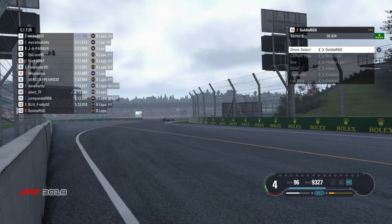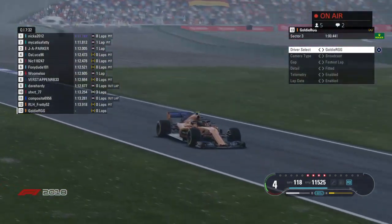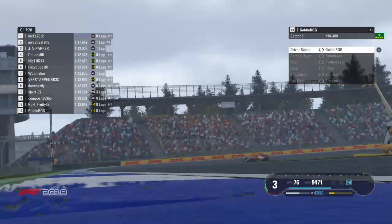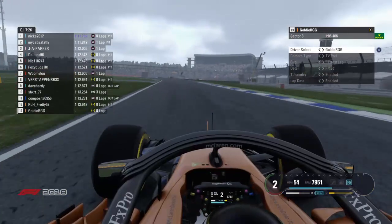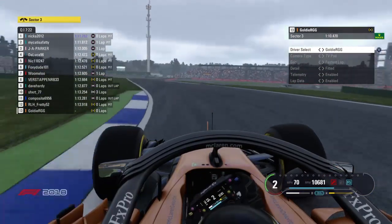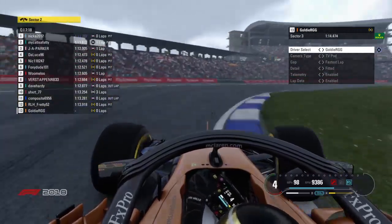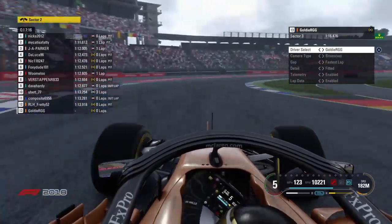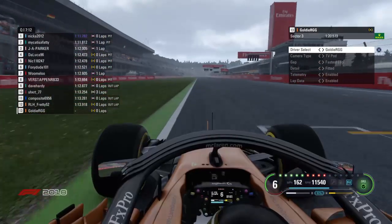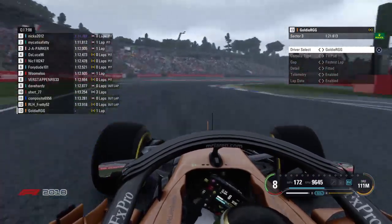Let's have a look as we keep on going with the sesh, because we all like the sesh. We've got 7 minutes left of this session. Goldie looks like he's still on his... No, he's backed out of his lap, because he likes to back out of laps. But anyway, he's going for another one. He will do another one. Or is this his banker? Oh, he invalidated. That's why he went slow.